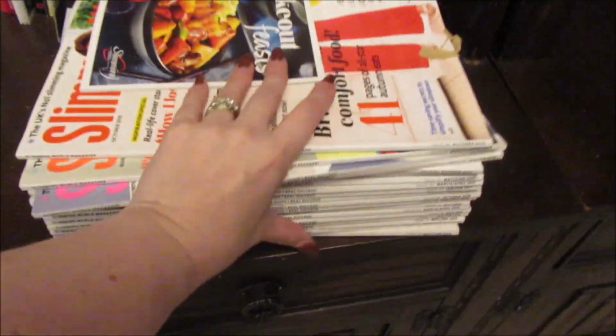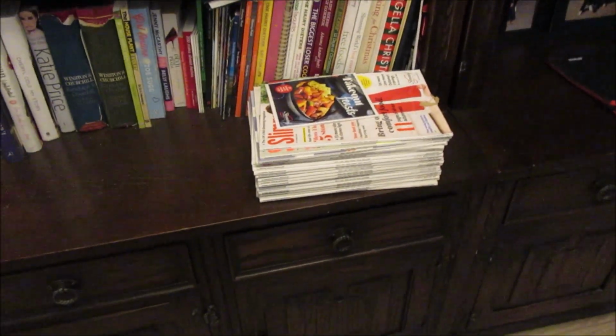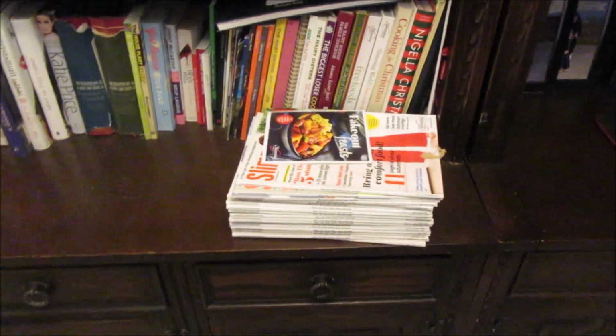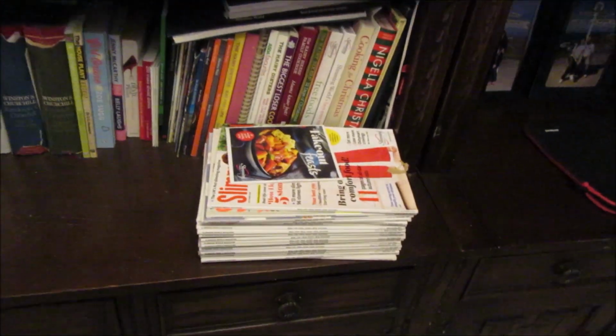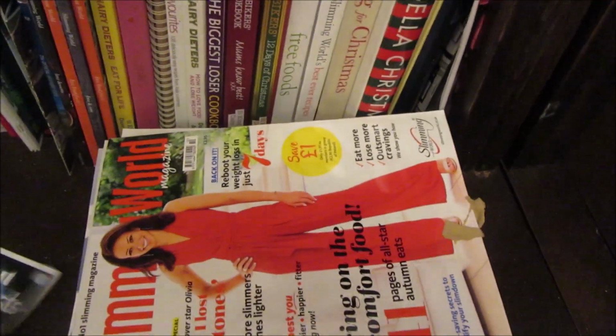And then we've got all of our Slimming World magazines. So if you're a Slimming World member, the worst thing that you can do is get bored with your food. So buy the magazines in group, they're only £1.95. And you get inspirational stories in there. You get recipes in there. I'll show you actually.